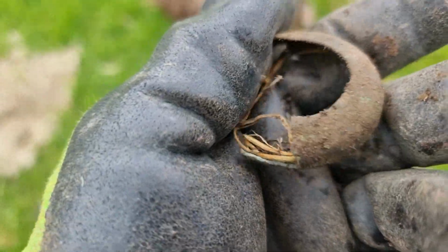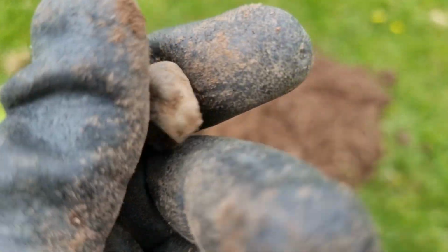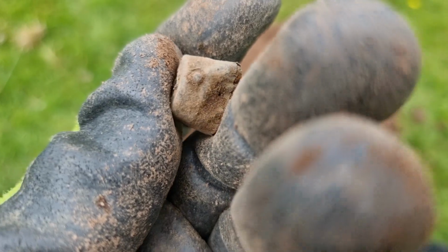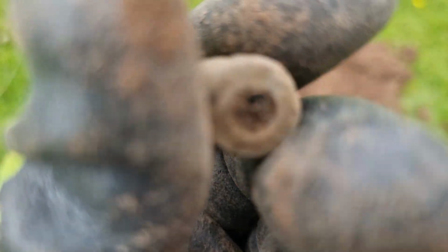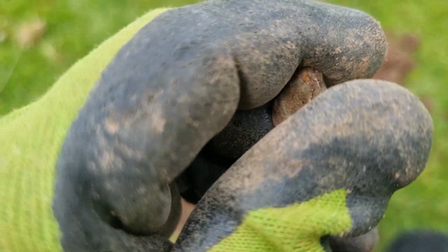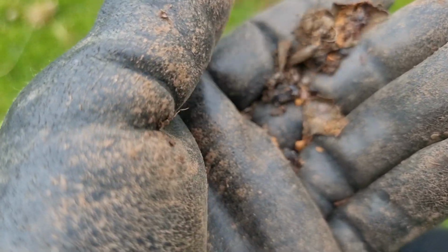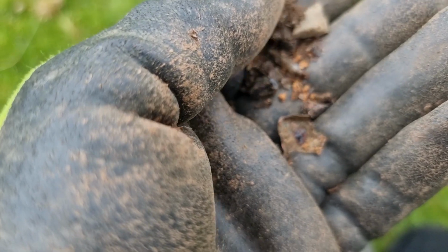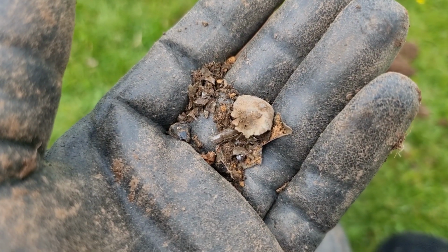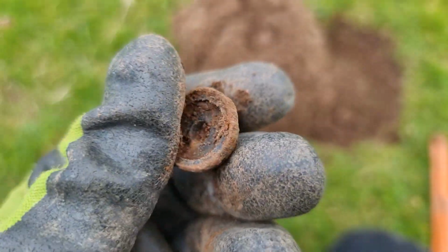Trying to get as much of it out of the hole as I can, so that I don't end up digging it again in the future. I'm not 100% sure what that is, but looking at the little nipply bit there, it might be the bottom of a bayonet style bulb. Oh, it's just falling apart in my hand. Yeah, look, there's a bit of glass there. Yep, that's definitely a piece of a bulb. Another little piece of electrical stuff.